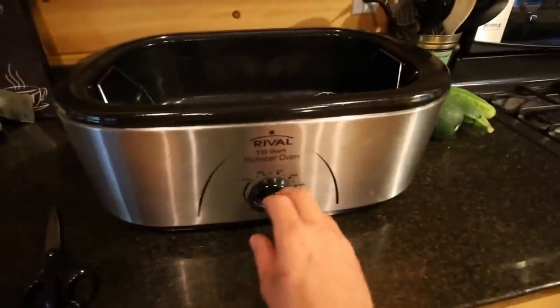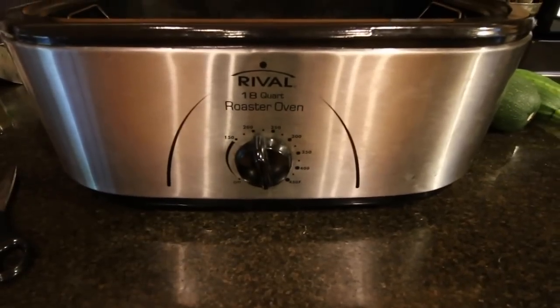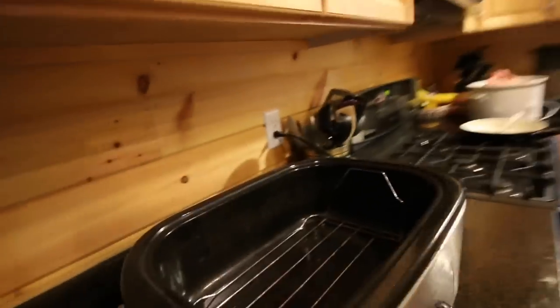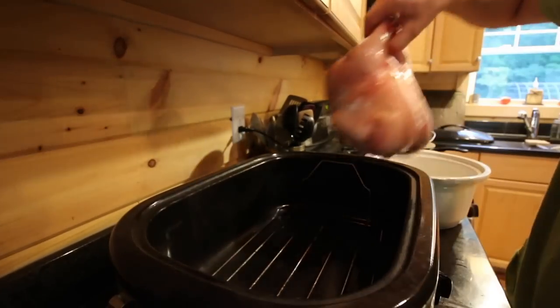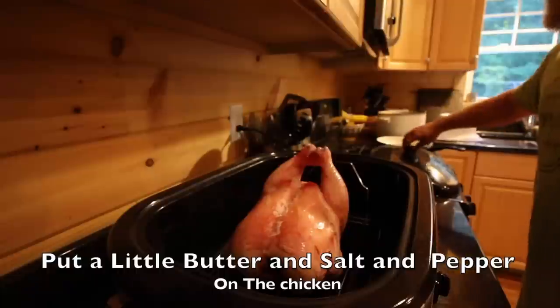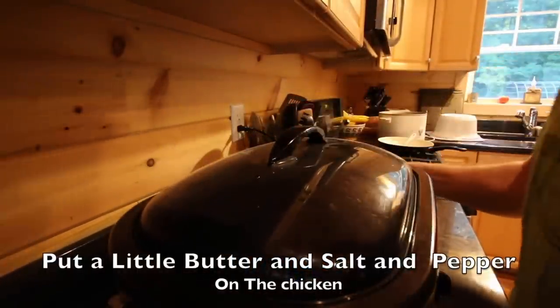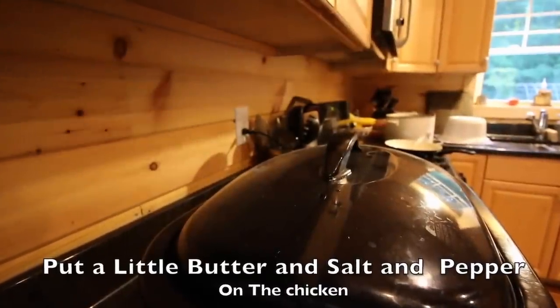So normally I'd cook the chicken in the crock pot. This one's too big. We're gonna put it in our roaster oven. We're gonna set it to 200 degrees. We're gonna put the chicken in there and let it cook all day. They both work all day long, so it's nice to be able to have a quick and easy way to cook a chicken. So when you come home from work, you can have a nice meal ready for you.